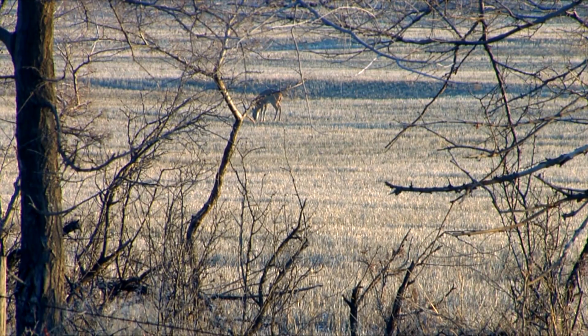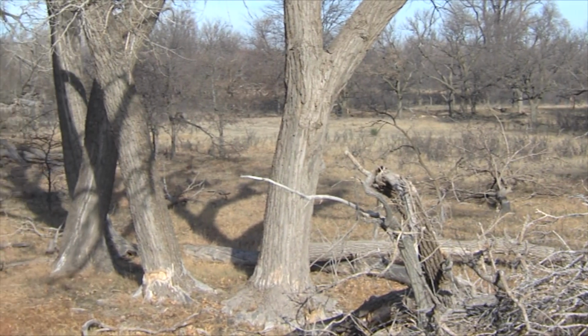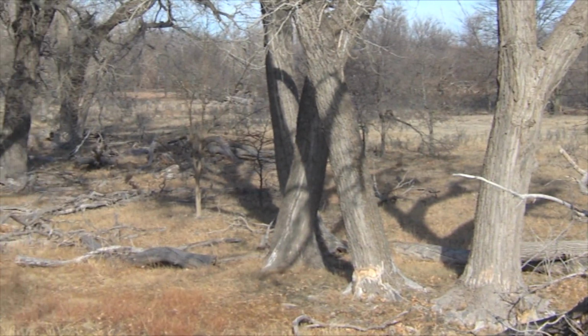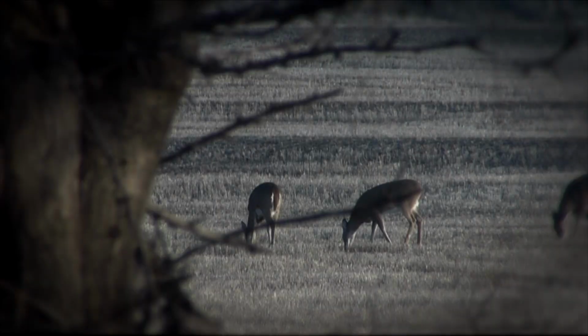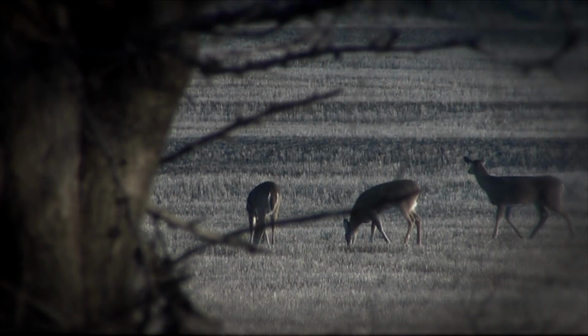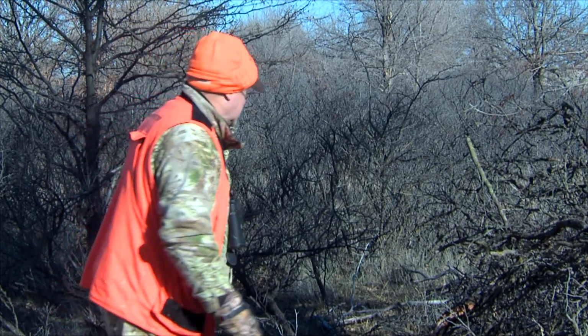What we've done here, we built a ground blind right here, and it gives us good visibility of this whole creek bottom. There's some sort of green stuff out there they're picking on. Then they stage here and go out in this wheat field in the afternoons. About 15 degrees this morning. It is cold here in Kansas, I'll tell you.